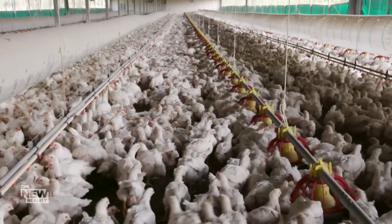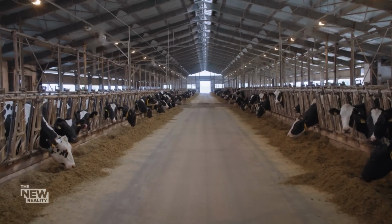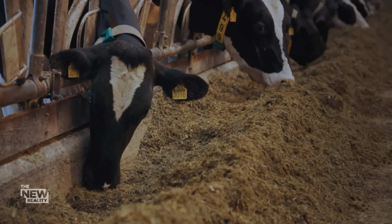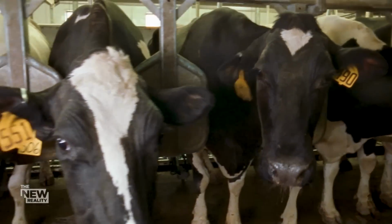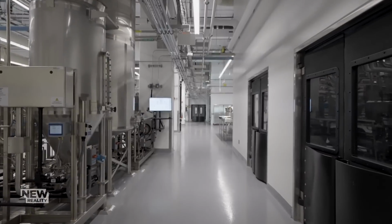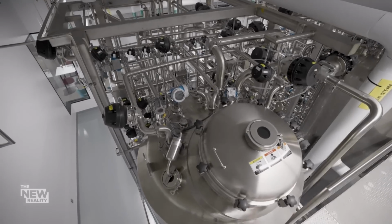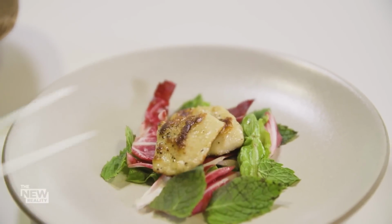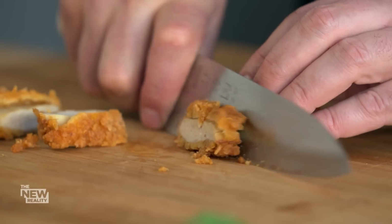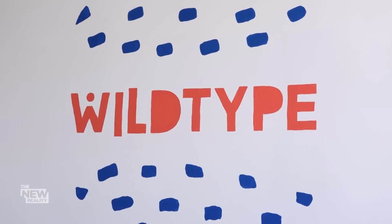We've really focused this last 50 years on making protein cheap, and we've done that at the expense of animal welfare. The magnitude of this dilemma has given rise to a new industry: cellular agriculture, where scientists grow animal products without the animals. At the forefront of this protein revolution is Wild Type.